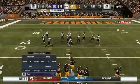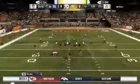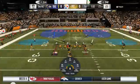Let's go, let's go, let's go. Show that bench release and go.